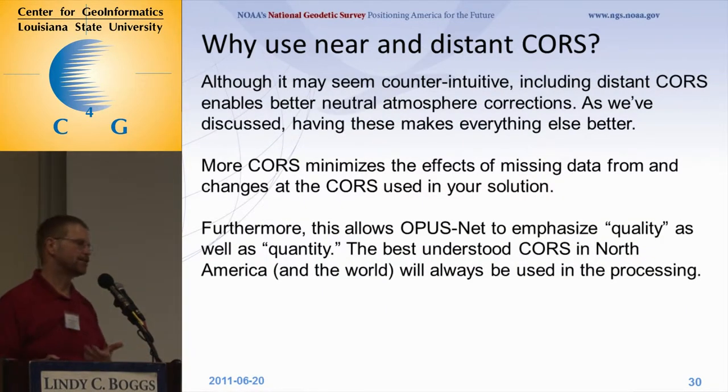Why use distant and nearby cores? Well, it may seem counterintuitive, but if you use cores that are a long way away, you can actually do some things better than if you just use cores that are nearby. In particular, the neutral atmosphere, the tropospheric correction, can be done if you have a few sites that are far away. So by using distant cores, we can do one of the corrections that we need to do. We can do the neutral atmosphere correction better than we could if we just use nearby.